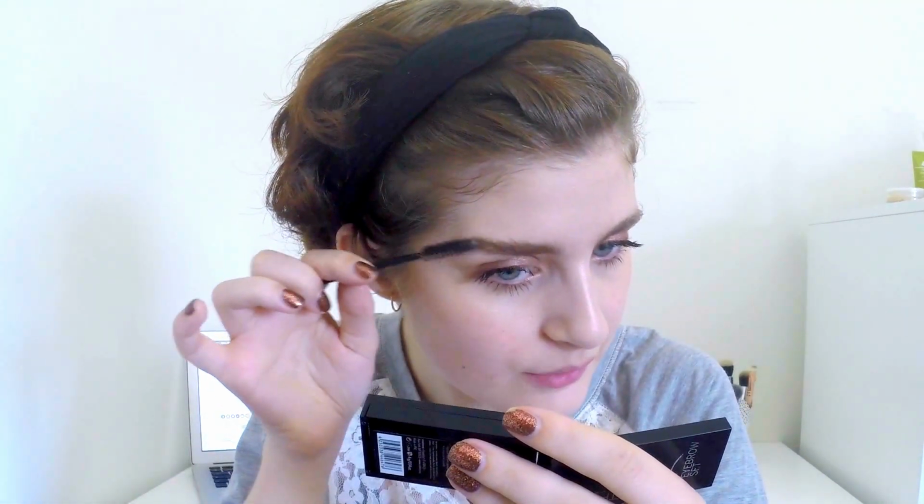because I don't like really drawn-in eyebrows. I like them really natural and wild. So this creates a fuller effect. If you already have really dense brows like mine, there's no need to draw them in with cream or something. This creates a fuller effect, but with a very, very natural look.